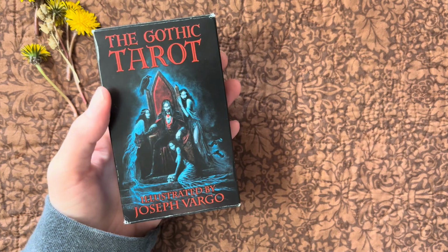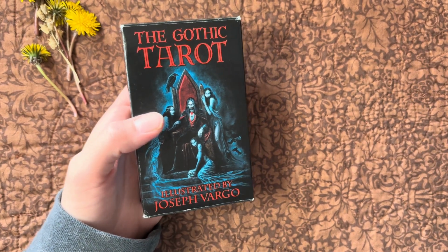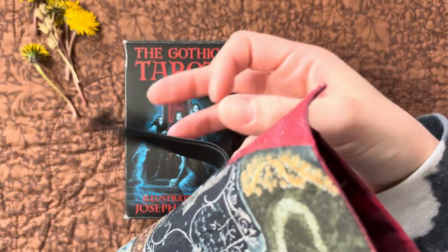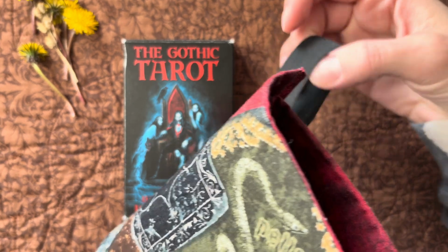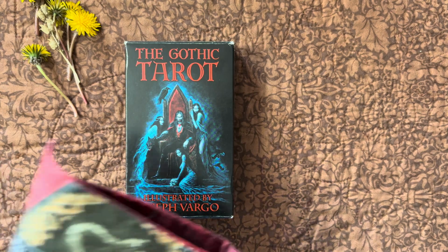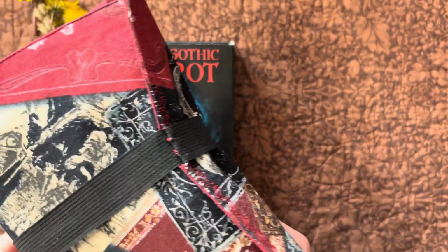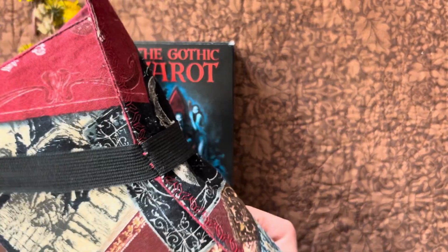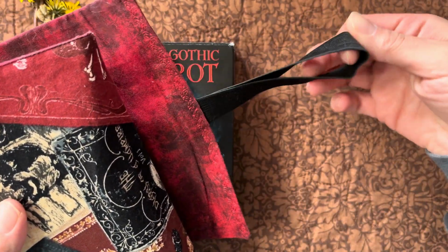Another deck that I got that was on my wish list is the Gothic Tarot. And then I got a Peggy bag that is amazing. I got the wrap that came with the Gothic Tarot, and now I can see why everybody loves these bags. I've always thought they were beautiful, but I never knew if I would purchase one because I have a budget and can never really afford one yet. If you're ever interested in Peggy bags, they are so beautifully done.